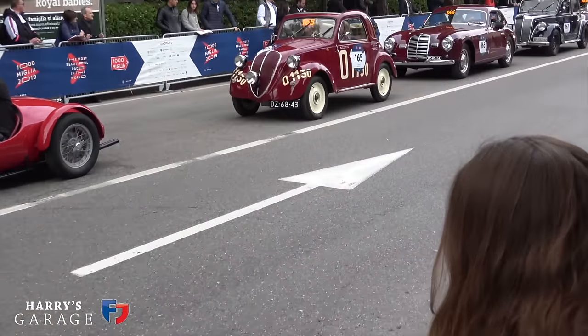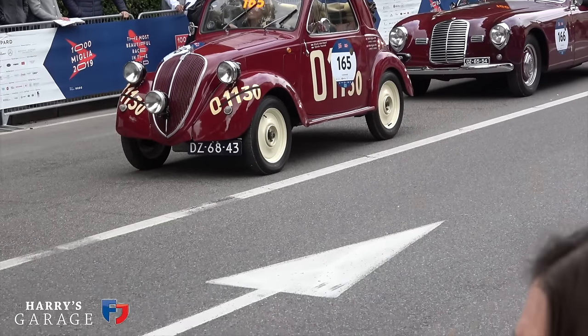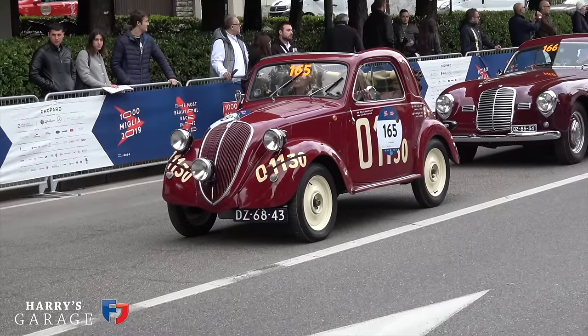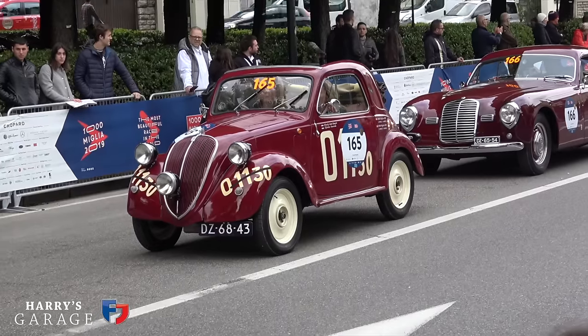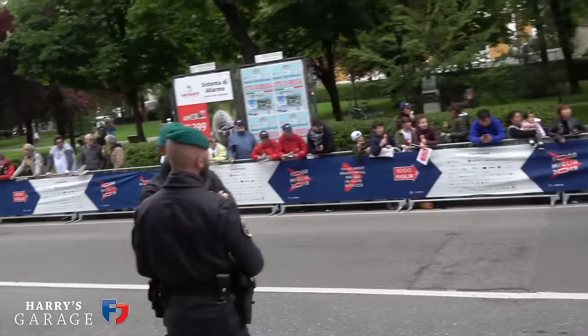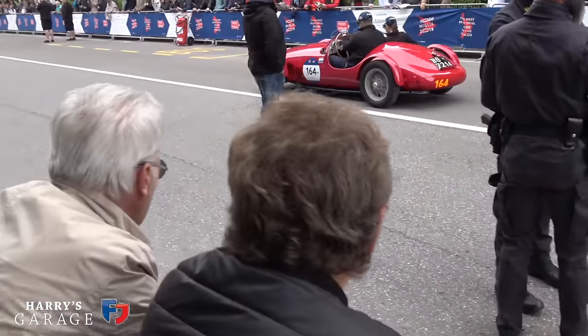And there we have a little Fiat Topolino, lady crew, smothered in numbers. It obviously races every weekend. 01130, what's that all about? Got the sunroof open. Too busy doing selfies. Unfortunately he's feeding. Better move on.